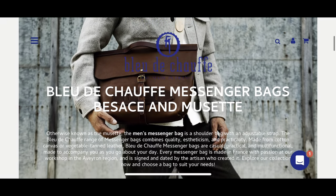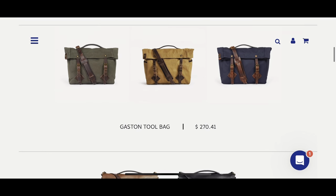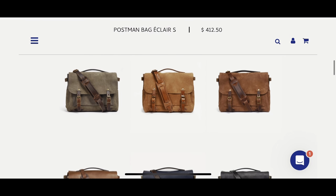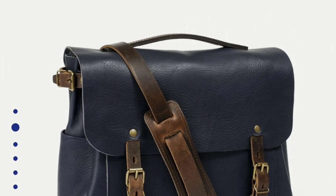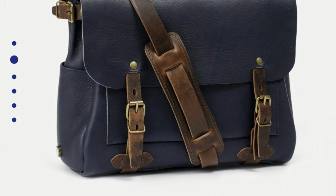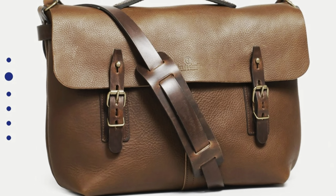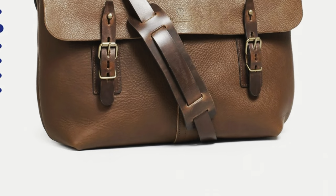That said, I've observed several other of their bags as well. Their messenger bags are super nice. Everything's really refined, really well finished, beautiful work by expert artisans. They have mailman bags, which is like their messenger bag. One that my buddy has is the navy blue postman bag, Eclair. Absolutely beautiful. They also have messenger and satchel bags. I believe those are called European carryalls. Those are $307. Those are a very old world design, very beautiful.